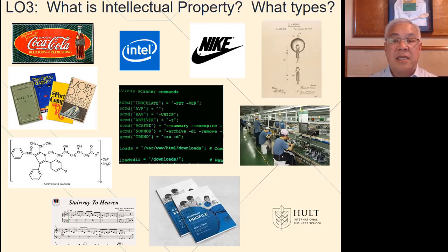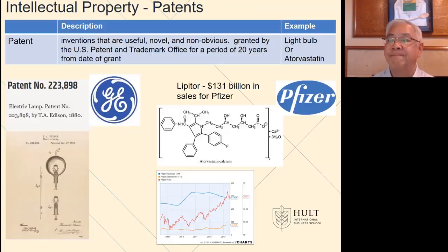Next topic is intellectual property. What is it? And these are not just pictures for entertainment purposes. Each of these represents a type of intellectual property. And we'll go through each of these so that you'll understand what these are and why they're protected and how to protect them, or if you want to protect them.